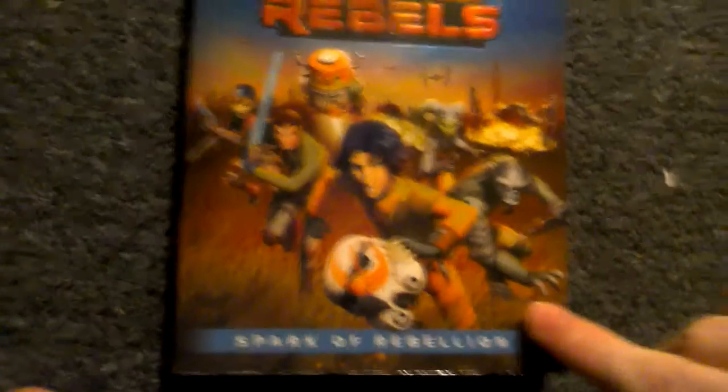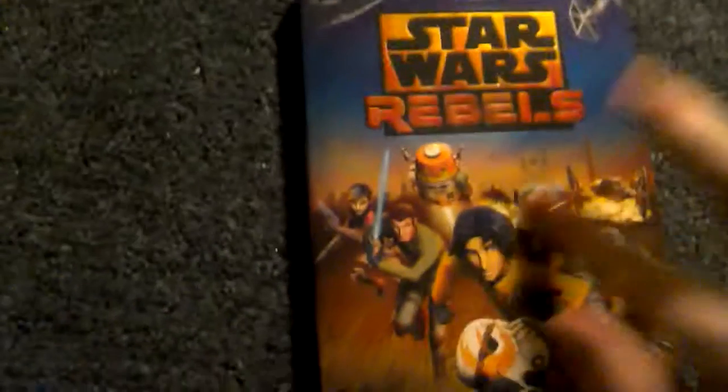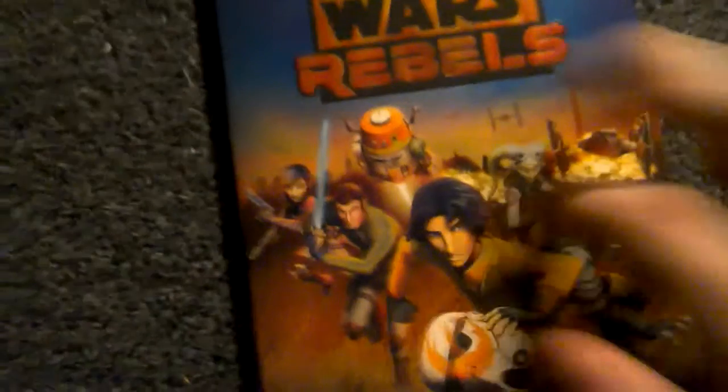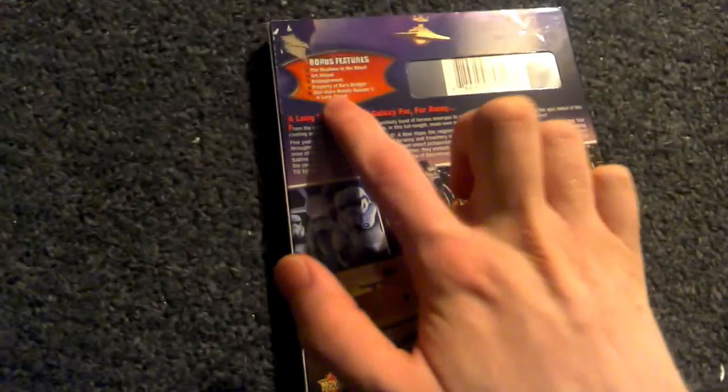It's pretty cool. And now here is one of the most popular things in the Star Wars franchise right now, which is Star Wars Rebels. This one I got, Spark of Rebellion. I got it at Walmart for only $10. And what I really love is that it's got a nice embossed slipcover. All the characters, and what I really like, Kanan Jarrus' lightsaber is also embossed. Everything's embossed, the characters and the logo, Star Wars Rebels. So again, front, side, back, scenes, bonus features, and the description.